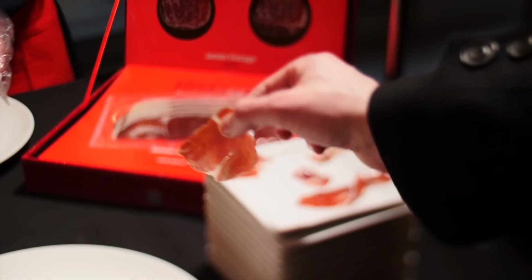Though the ham was dry aged, there was a significant amount of oil and fat that created a beautifully buttery taste, savory, earthy, and full of flavor.